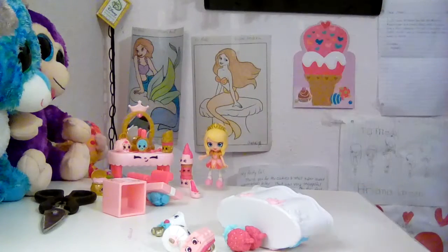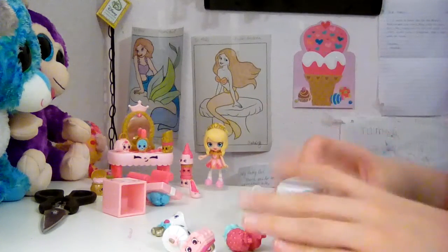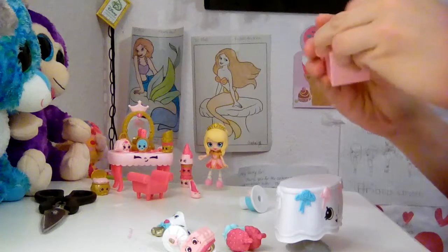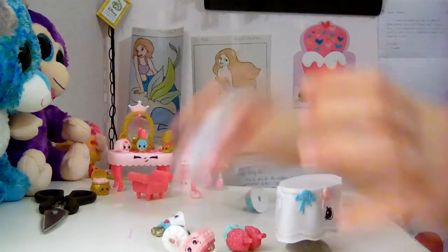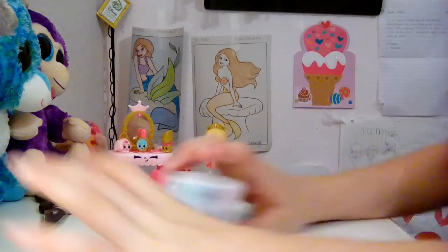Whoa. We're going to get blind bags, but we haven't gotten any more sets, so we might as well do sets. Whoa, that's really neat. Okay, so let's start.